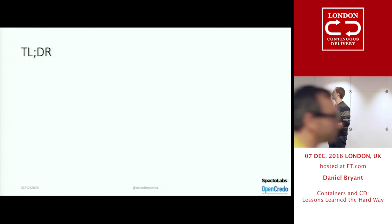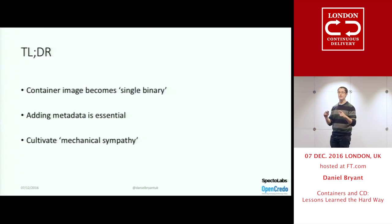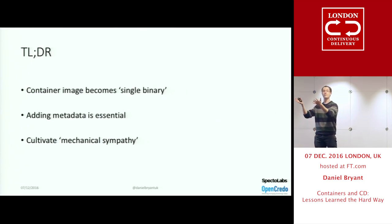These are the TLDRs. The container image becomes the single binary, the single thing in a continuous delivery pipeline with containers. This is lost on some people, we've found. Adding metadata to the thing moving down the pipeline, the container image in this case, is super important. And cultivating mechanical sympathy, as in understanding just enough of the fabric you're deploying onto, is super important. You'll note that these things aren't really container specific when you think about it, but I found containers have really leveled these up in terms of us being aware of them.